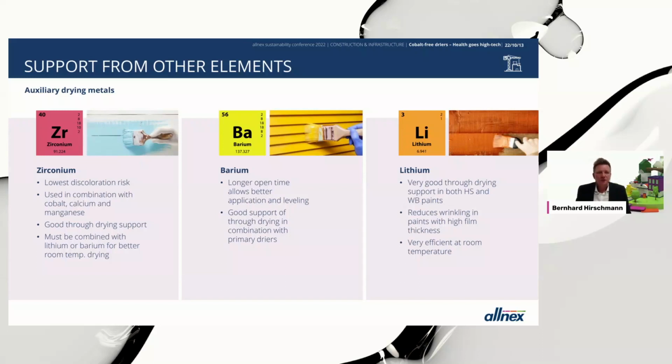It gives us a very good through drying effect and can be combined also with lithium as a secondary dryer. Before I come to the lithium, let me say a second on the barium. The barium is interesting because it doesn't give this strong effect on the drying as such. It leaves the paint a little longer time to form a film, to make a nice flow and leveling effect, and that results by nature in a better optical appearance of the paint surface. It has good support of through drying, meaning it transports a lot of oxygen into deeper coating layers. All is good, but nothing is as good as the lithium.